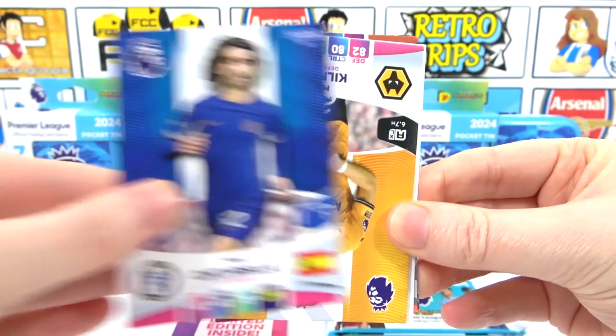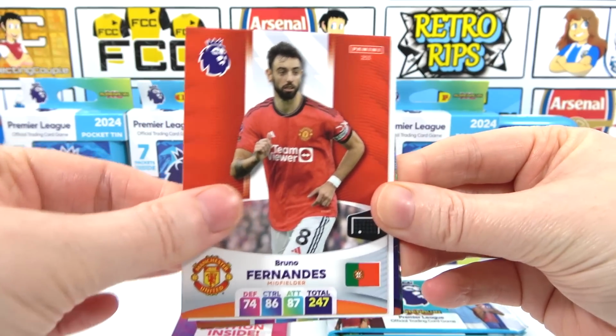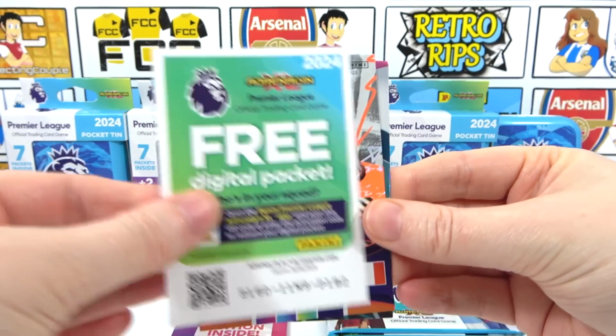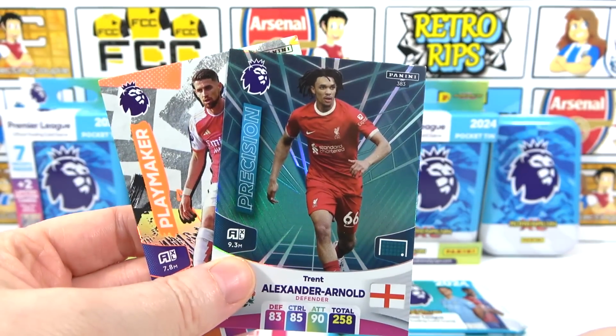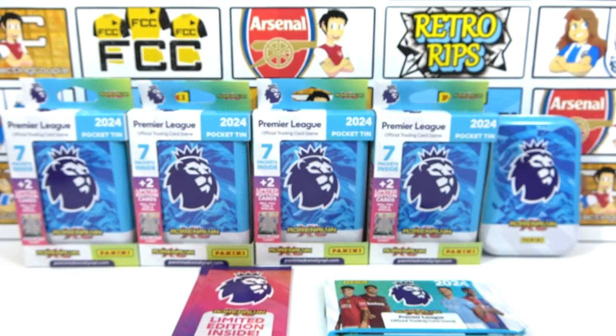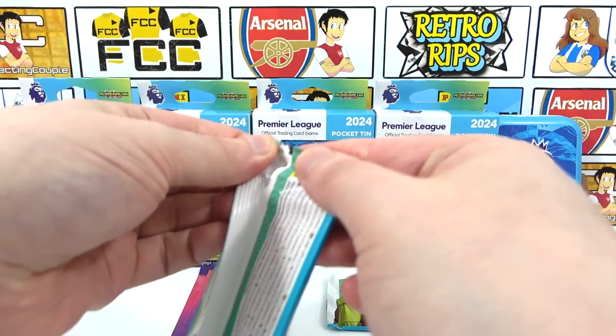We also have Cucurella, as well as a Kilman and Bruno Fernandes. And there's the code again. It is two inserts, actually. Love it, it's a Jorginho Playmaker. And it is also a powerhouse of Trent Alexander-Arnold. It's a precision, not a powerhouse. Yeah. Okay, my final regular pack.